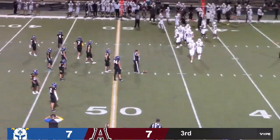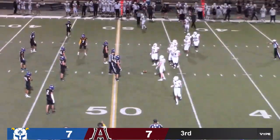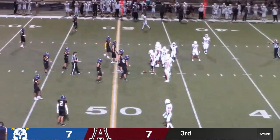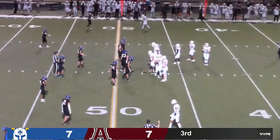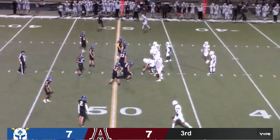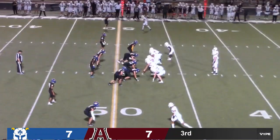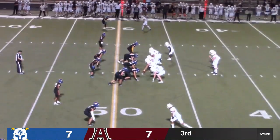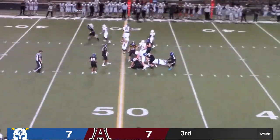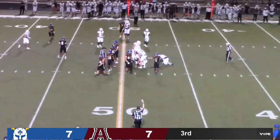We've got a minute 11 left in the third quarter. It is 7-7, Anderson and Austin High, district opener. Trojans look like we're going to bring pressure from the outside. Burns and Smith. Here's Davenport. He's going to snap it. He's going to look to give it right up the middle. Oh, he didn't get it. It's going to be 4th and 1 from the 49-yard line.